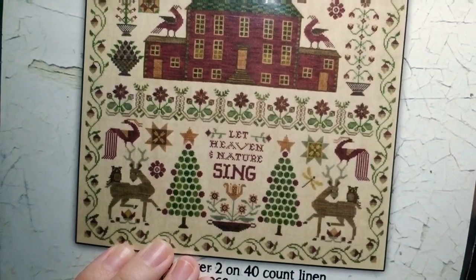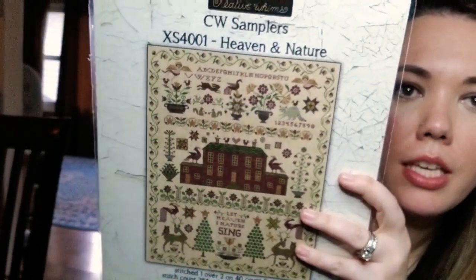So, yep, I just saw this chart and was like, yes, please. Give me that one right now. There's another, I forget the name of it. Another big sampler that she did with a big white house, and there's a couple on the top. I just want them all. Clearly, I don't do small projects. It's not really what I'm drawn to. I wish it was, because I'd finish more stuff, but I just like the really big, complicated ones. So that's where we are.